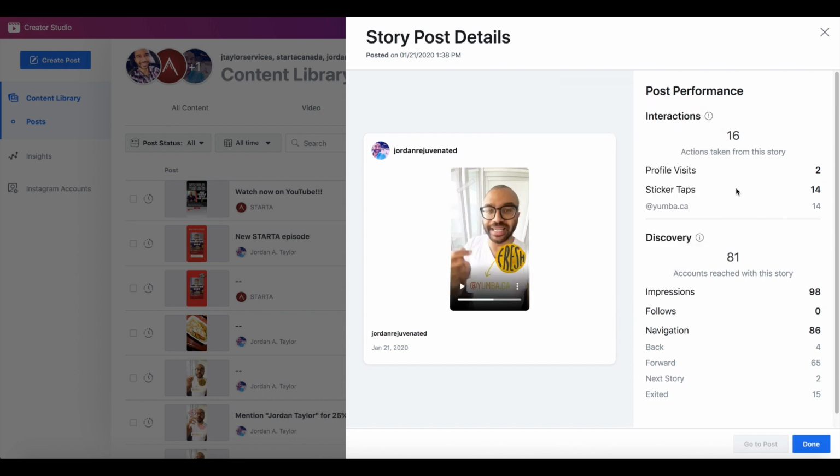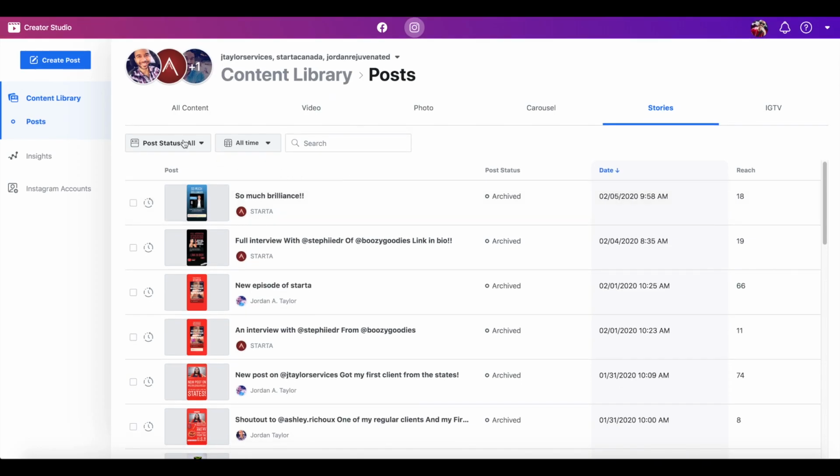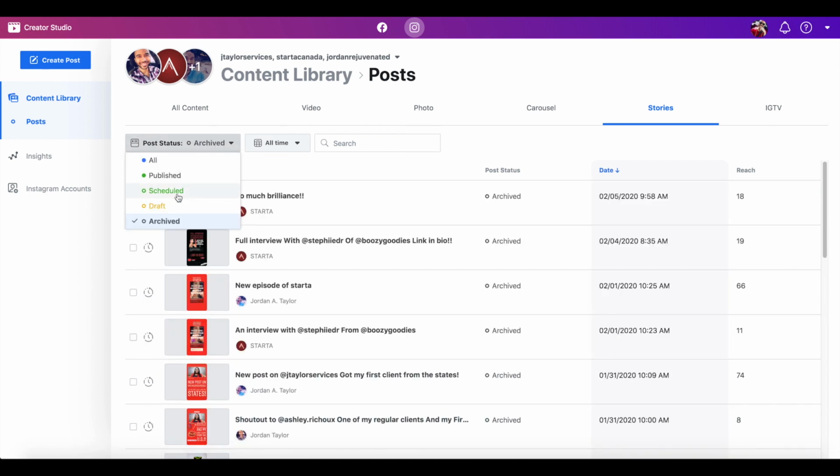Right? And I can also see some of the post performance. So if I want to review the kind of activity I've gotten on a story post like this, I can actually check out some of the analytics over here, right? And again, you can filter this also by stuff that's archived only, so I'm only looking at old stuff, as well as scheduled. I'll cover that in a second.